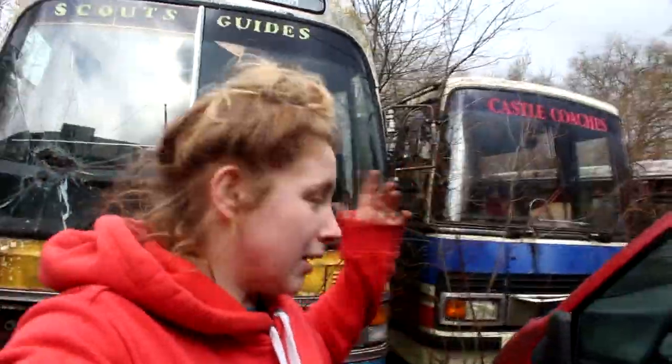This place, it's insane. And definitely if you live in Wales, then a lot of these buses were used on the Welsh transport, guys. And it's just history. It's like a museum, literally an abandoned museum. There's buses after buses after buses.